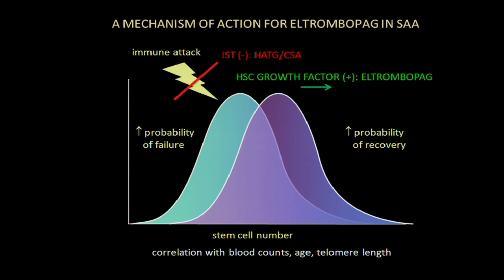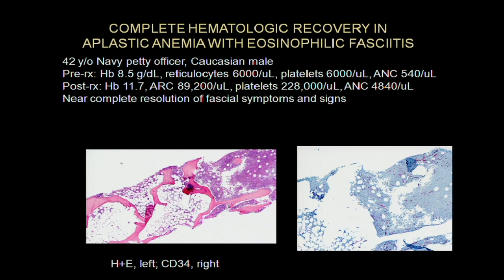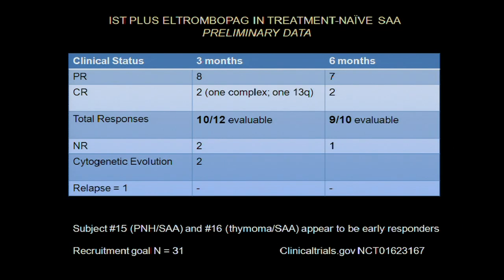And we have a current trial that's combining, which I think would be logical, upfront in patients with aplastic anemia, immunosuppression and eltrombopag. I'll just show you the sorts of results we're obtaining. This is a young Navy petty officer who also had, coincidentally, eosinophilic fasciitis, one of the rheumatologic syndromes associated with aplastic anemia. You see not only that his bone marrow fills up when he's assayed, in this instance at 3 months, but shown on the right are CD34 cells, which are also now visible, not excessively, but visible in this patient. These are the early results of this study.